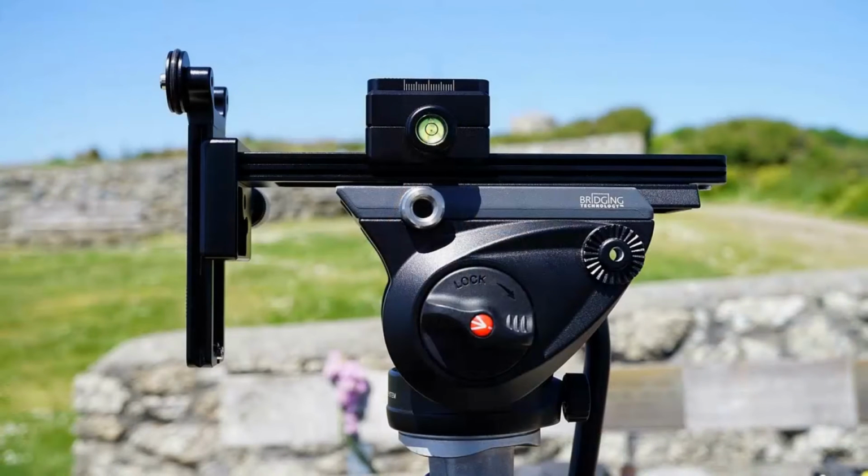Another thing to look for potentially here is a tracking head from the likes of Manfrotto, who also make tripods. This will allow you to attach your camera on top of your tripod and then let you perform panning shots and slow zooms. This is what will give your footage a much higher level of professionalism, and it's very important if you're planning on doing product reviews and want to feature slow pans of the items you're reviewing.